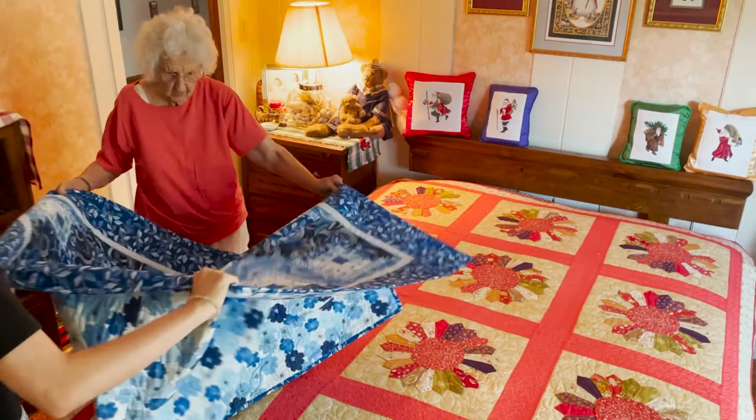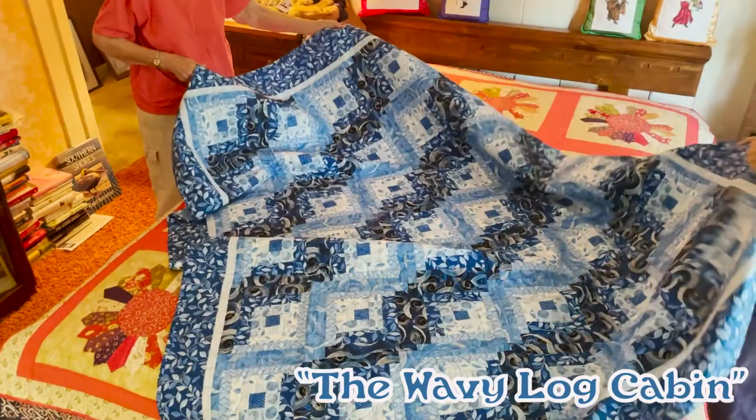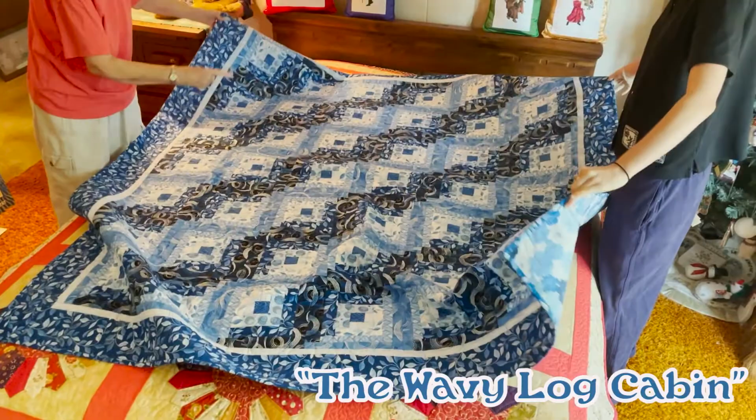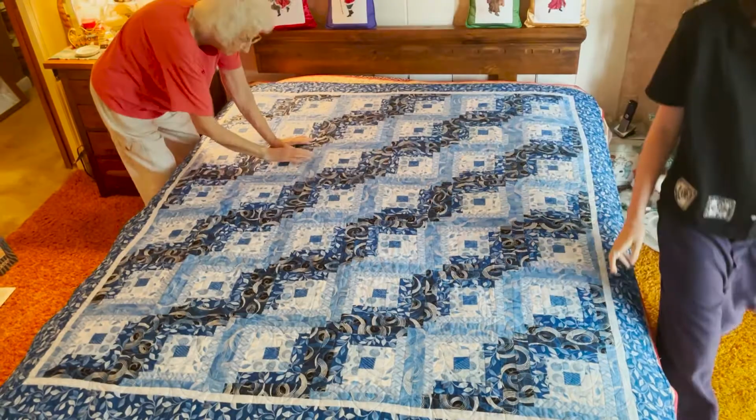I think this is the one Carrie said the last time she saw it, she liked it. This is a log cabin, but it's called the wavy log cabin. That's why it's different. Put together, you can put them any way you want to. Beats putting them in a straight line. It gives them a little different look.